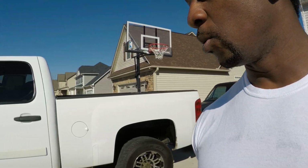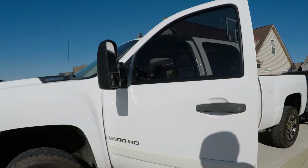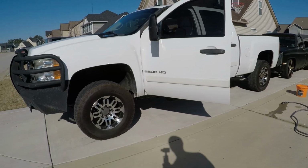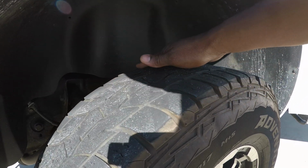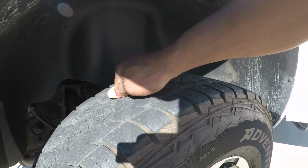My new old 2008 2500 HD. As you can see, things are looking pretty good. Truck is pretty solid. Drove good, no problems. On the front, this feels a little weird. I'm pretty sure it's due to these tires wearing, but I already found a whole set of tires. We're gonna get those babies thrown on ASAP.